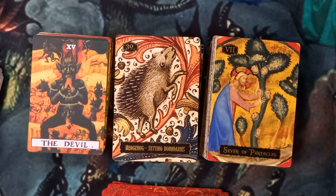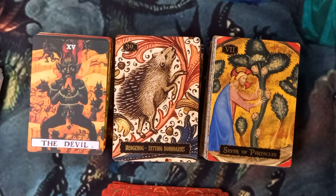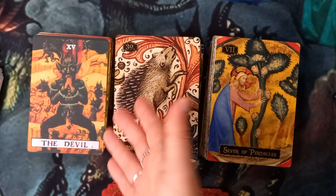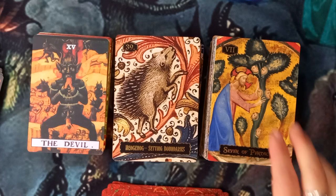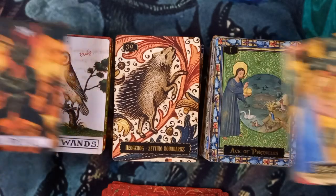The Devil with setting boundaries and the 7 of Pentacles. So putting it into practice. It's not letting your devil take hold. Making sure you've got clear boundaries around your addictions, or what it is that's prompting you to act out of favour, or others around you acting out of favour, and then putting it into practice, showing that you are meaning what you're saying.